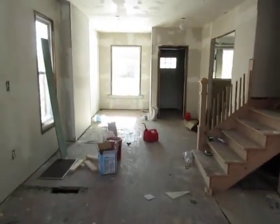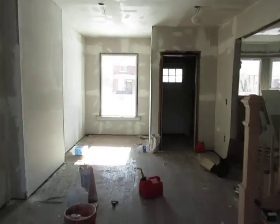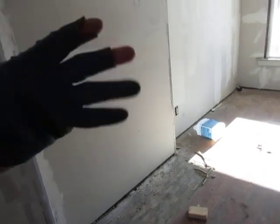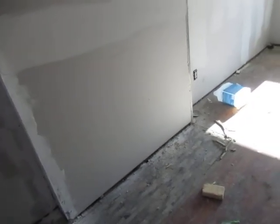Okay, so this is a progress report on this property. I try not to say the address in the videos, so. This is a living room area. So it looks like there used to be a fireplace here. Some of this is progress report and some of this is just suggestions, okay? So you guys can do whatever you want.